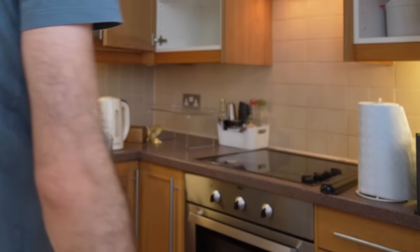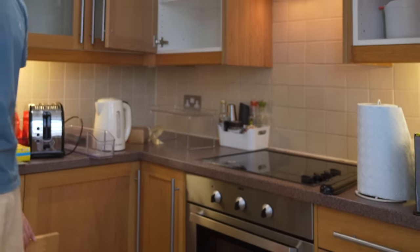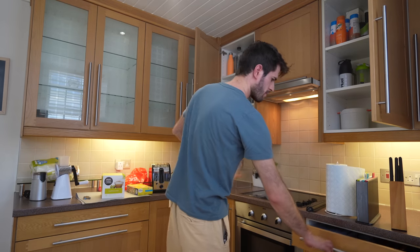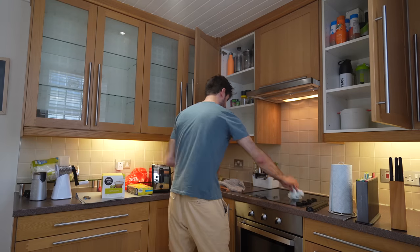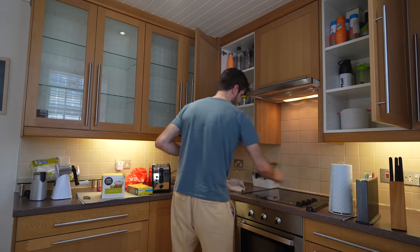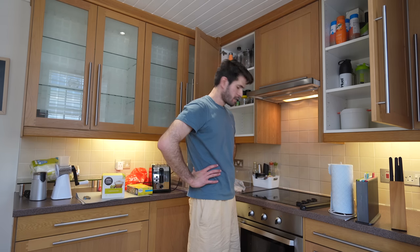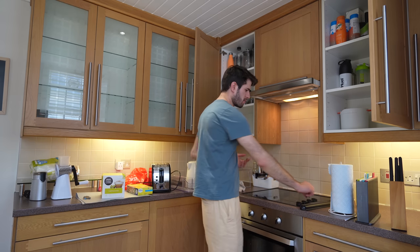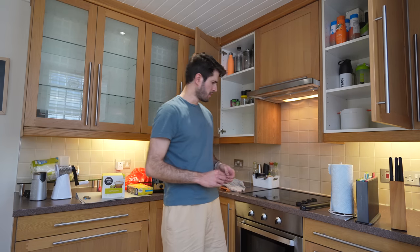Oh my god. Oh my god. How are we gonna get rid of that? Well. That was not ideal. I've never even turned this stove on and somehow managed to turn it on accidentally. Anyway, disaster avoided.